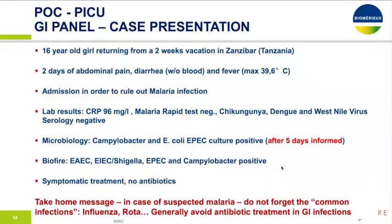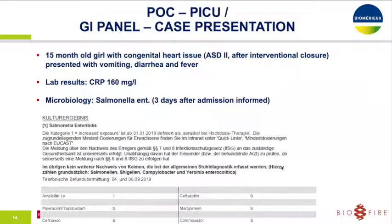The next case that I would like to show you is a 15-month-old girl. In this case, the girl had a congenital heart issue and required a catheter intervention. And while being in the hospital, she presented with vomiting and diarrhea and high fever. And along with that, we found a significantly elevated CRP value, again indicating a bacterial infection.